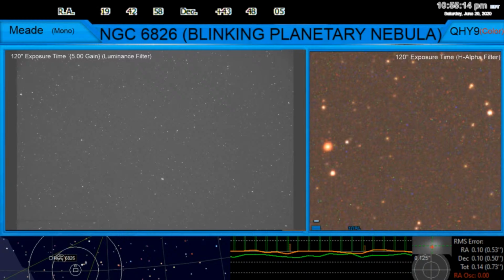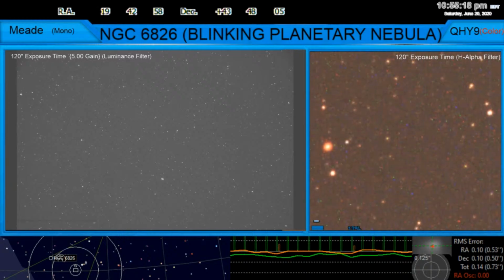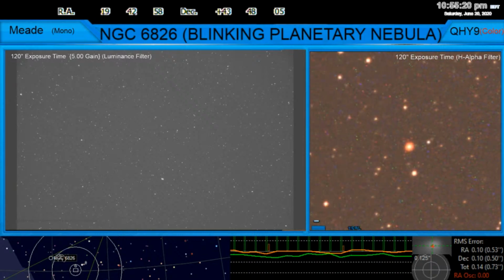There it is, right there. So even at 2 minutes, you could still see that it's an actual planetary nebula, which is crazy. Why do you think I'm here every night?